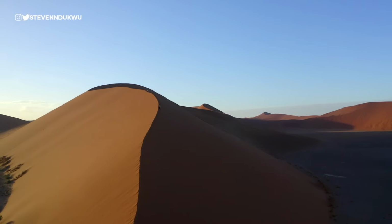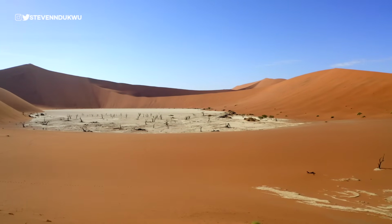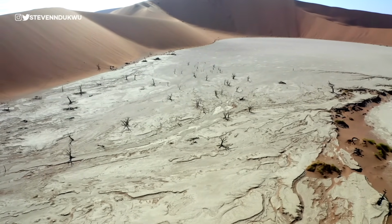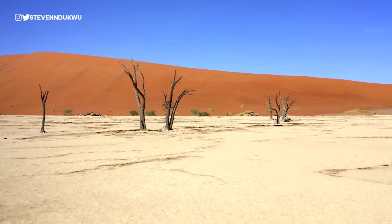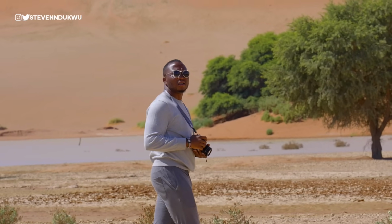The largest dune, Big Daddy, is over 325 meters high, and below is the Deadvlei, which means dead swamp. It was once a swamp, but over the years it has dried up. The tour guide said the trees have been here for the last 1,000 years. It is a very picturesque location, and in times like this you would question yourself for traveling hundreds of kilometers just to see dead trees in the desert.